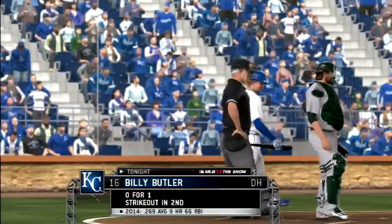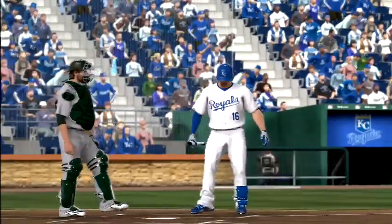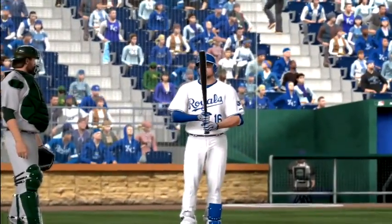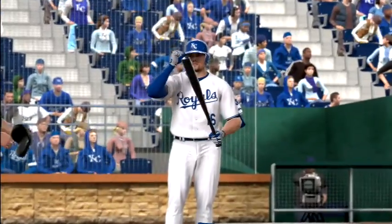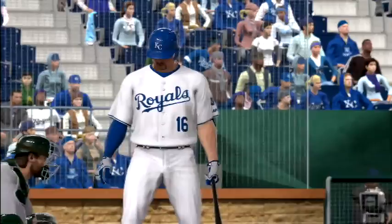Billy Butler will come forward now in an RBI opportunity he probably didn't think he'd have. Yeah, it certainly didn't look like he'd have one, but now's where you really have to make teams pay. Nothing will demoralize a team in the field quite like having two out errors that lead to runs.